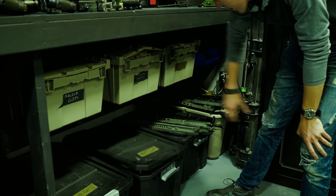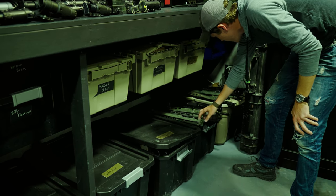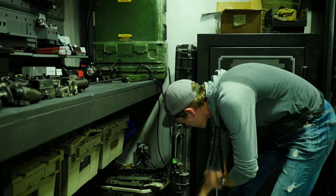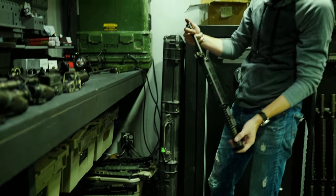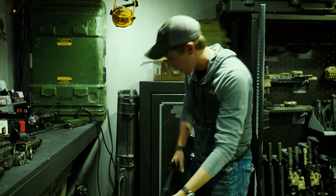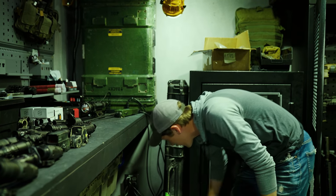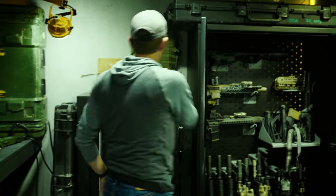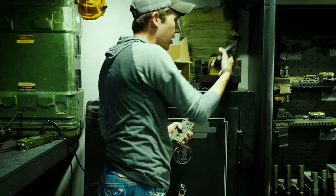Box of stocks and braces and other stuff. There's a bunch of uppers here that we haven't had time to put on guns. We have a bunch of Alpha uppers for budget guns. They're like $500, which is actually pretty good for what it is and what you get. Just some other stuff. Safe, lasers, so depending on what we're working on.